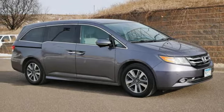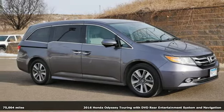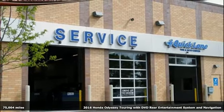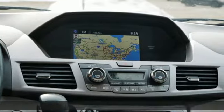It's a 2016 Honda Odyssey. From hood to hatch, it offers all the comforts and conveniences you could want. It comes with great features you'll love.